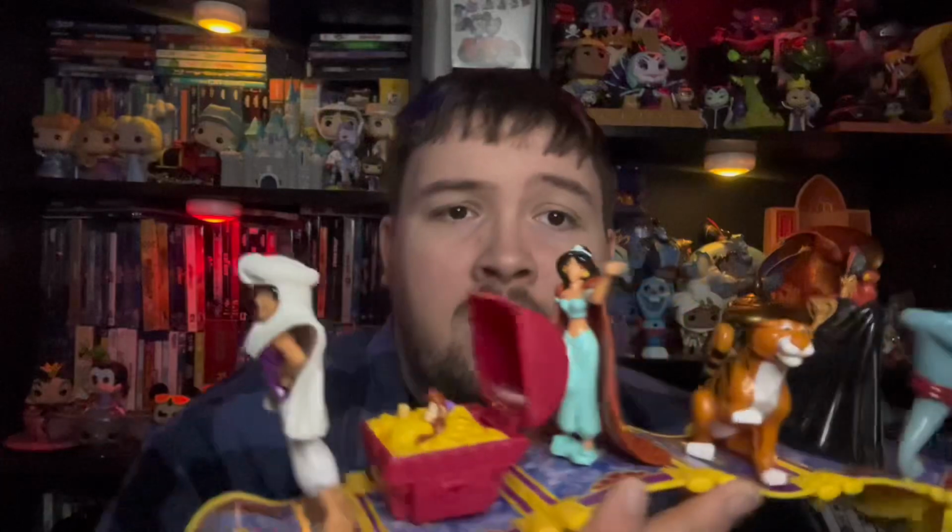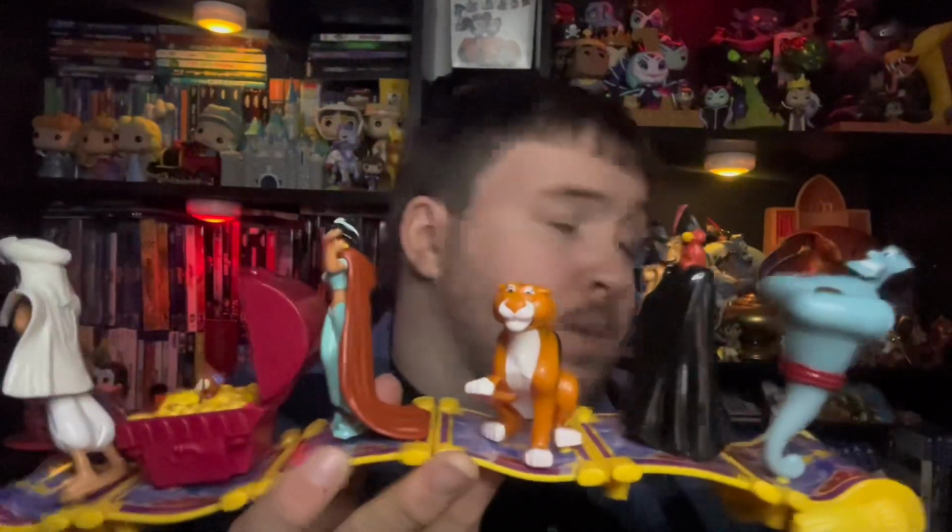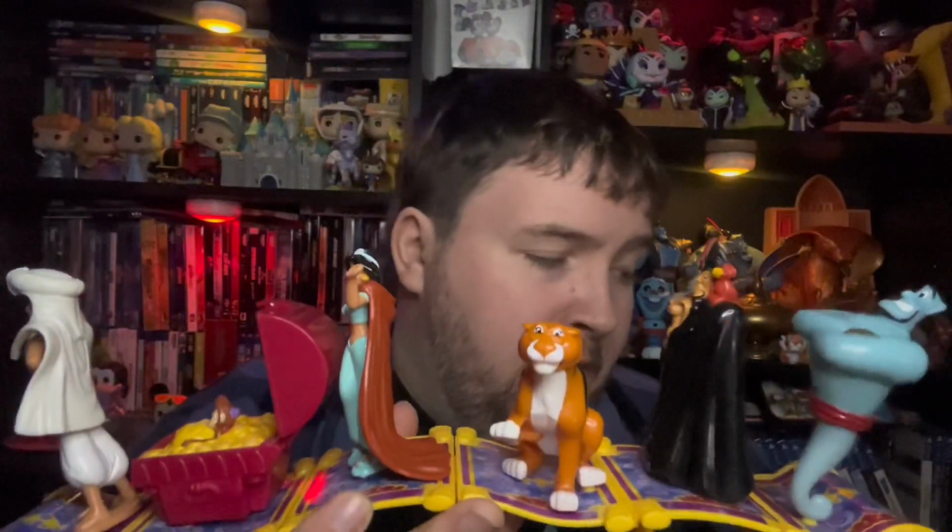I don't know how they thought this would have worked as toys, but, again, I guess I could open up Abu. And there he is. There's Abu. Again, I'm happy to have finally gotten all of these and can actually put this on my shelf. I got this for a decent price. I just want to say this. I did not overpay for these, at least not to me. I was able to get the seller down a little bit.